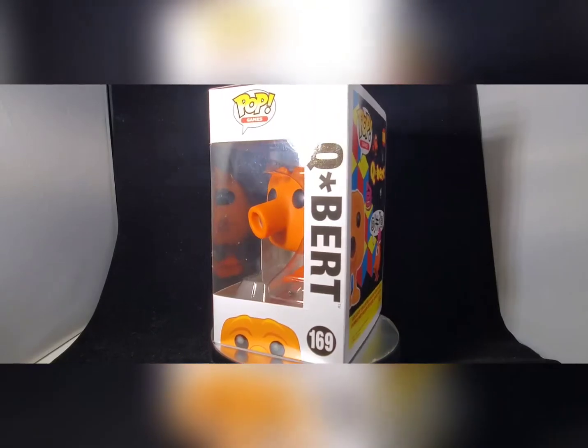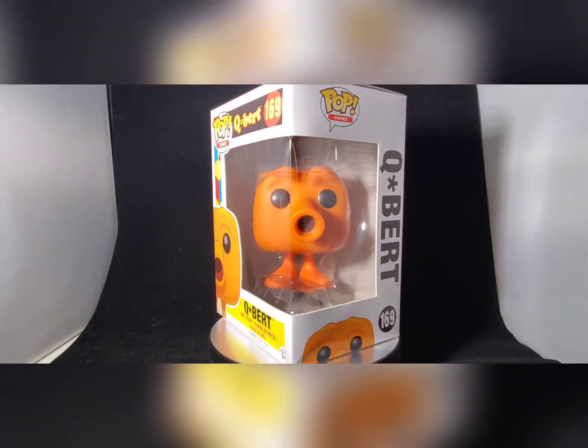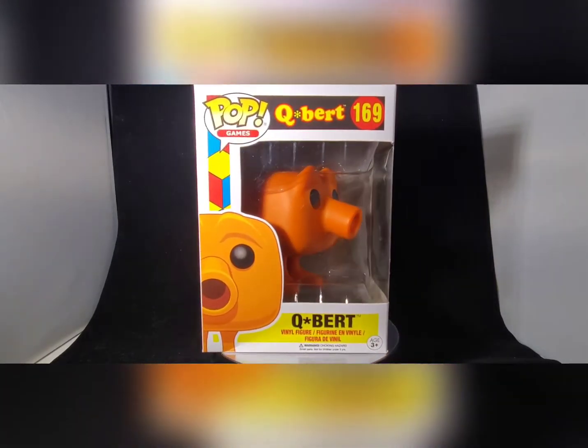On today's review is this little beauty right here. This is the Funko Pop figure of Q-Bert. That's right. This Funko Pop was created back in 2016, and unfortunately, it was vaulted.